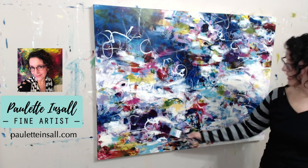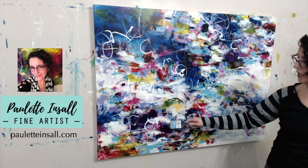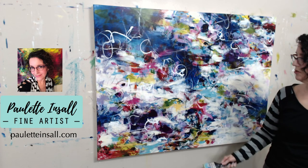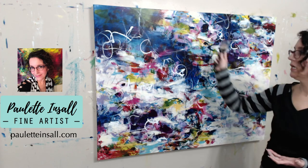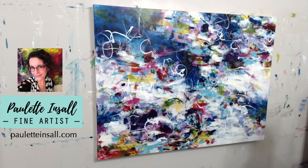You can use it to add big areas of color. You can use it for lines, for spots, or you can just take a whole lot of paint and spread it all over the canvas. Sometimes I use it that way too.